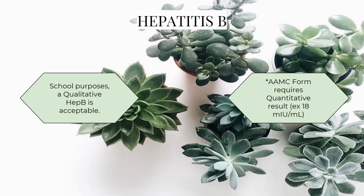For Hep B, a qualitative result is acceptable for school purposes, but in your 3rd year, most of you will be applying to away rotations, and that AAMC form does require a quantitative result. We will ask you for this if you don't already have one when you request our assistance in filling out the form.